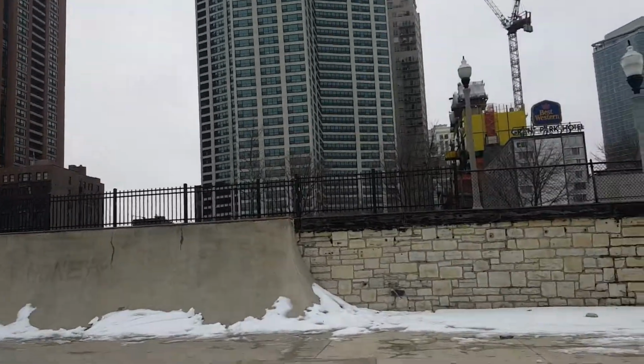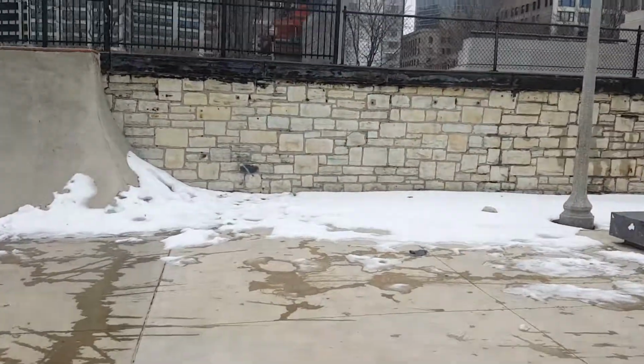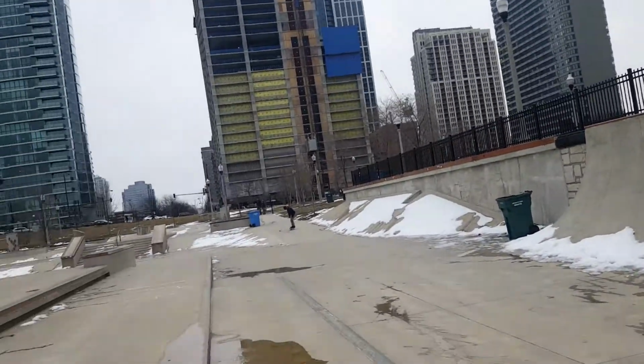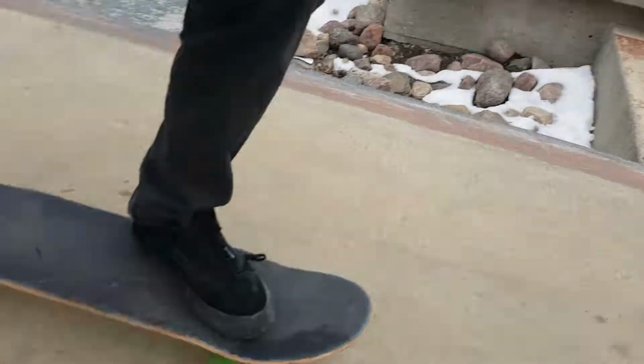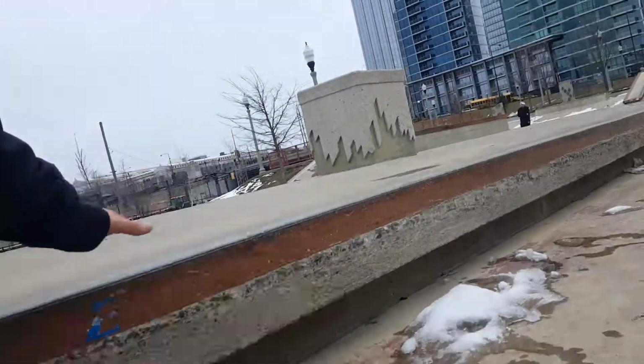Around here we have our manual pad with a gap. This is actually really awesome. I was even skating this today with all the debris in the way. So this drops off for like 3 inches right here, and this is about 10 inches off the ground here.